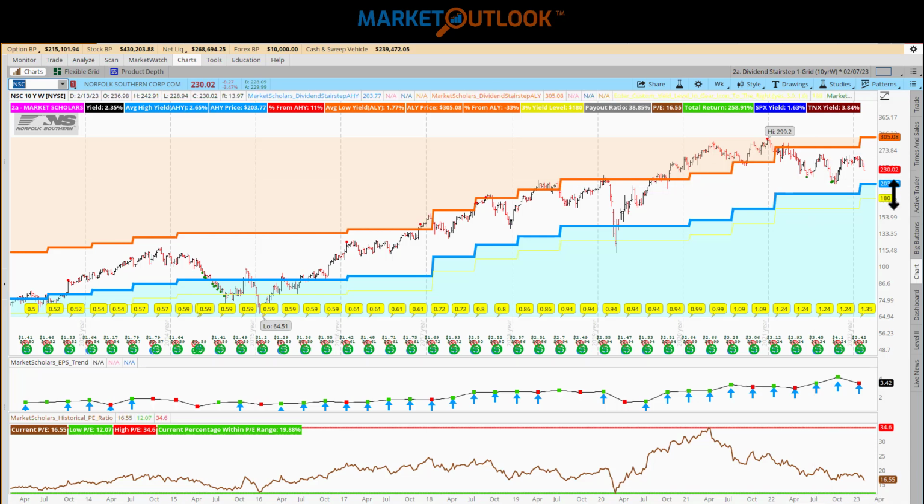So these are the types of charts that I like to look for in order to do sold put trades on, because it's basically saying, hey, we're not going to buy the stock right now because it doesn't meet our rules as dividend growth investors. But if it were to continue to drop and fall into the blue zone, then we'd very much be interested in locking down that merchandise at the right price.